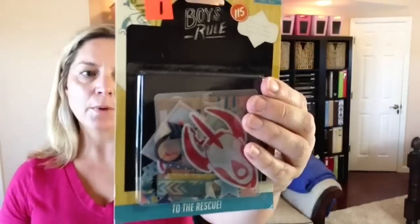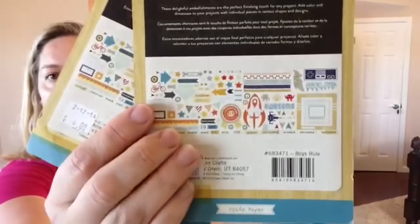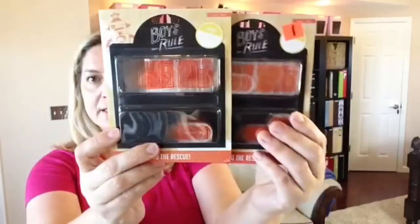This is Basic Gray Persimmon, $1, and those are die-cut cardstock and transparency. It's so cute. Then I got Boys Rule. Those are $1 each, so I got two packs. Really adorable. That's from Crepe Paper. And then also two sets of the letters.